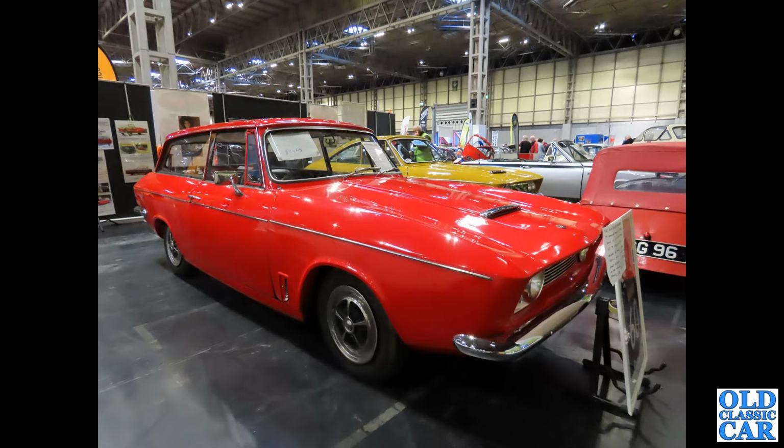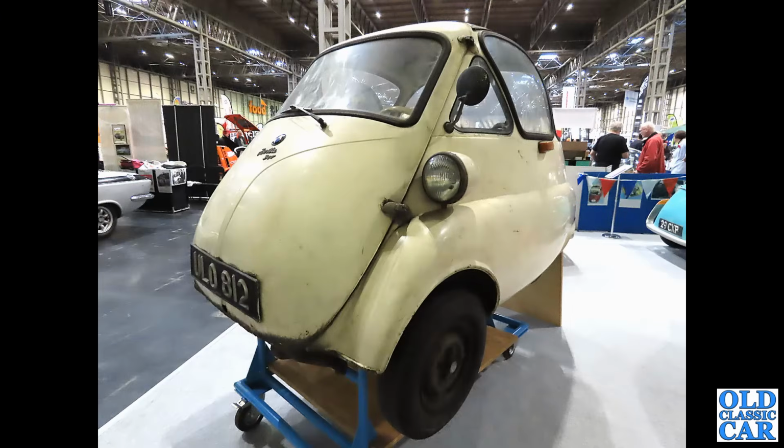Very rare survivor Herald chassis hiding away under there. A bit of a project here, the Isetta bubble car. Quite a project, but looks super original. I wonder where that was found.